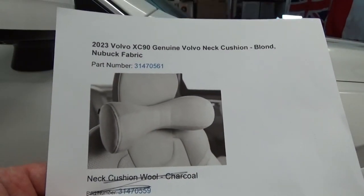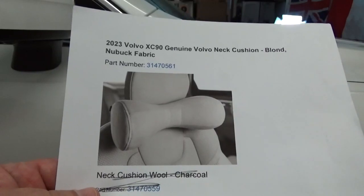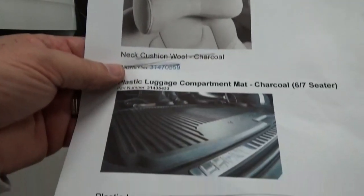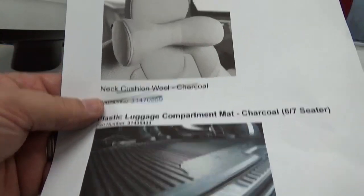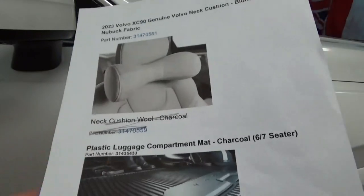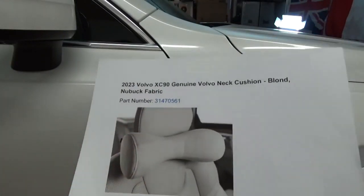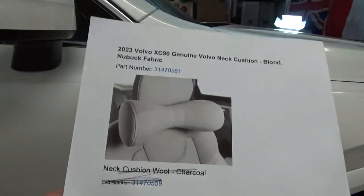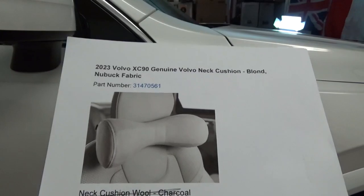So here's the neck cushion. We're going on a trip as soon as I get the neck cushion, and there's the mat. I just went to the parts department and said, I want these. And I had the part numbers listed, so they didn't have to do too much work. That saved on communication and prevented errors.